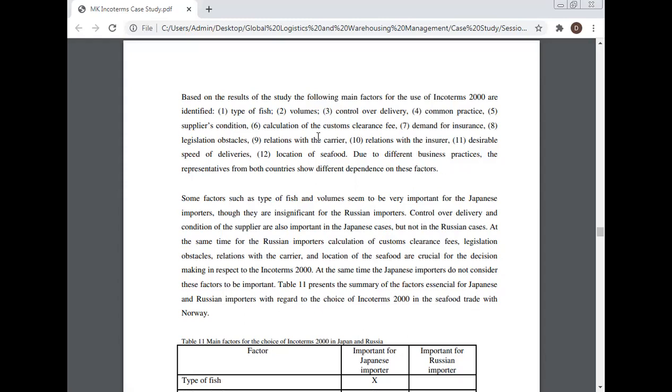Some factors such as type of fish and volume seem to be very important for the Japanese importers, though they were insignificant for the Russian importers. Control over delivery and the condition of the supplier are also important in the Japanese case, but not in the Russian case. At the same time, for the Russian importers, calculation of the customs clearance fees, legislation obstacles, relation with the carrier, and location of the seafood are crucial for decision making in respect of the Incoterms 2000. At the same time, the Japanese importers don't consider these factors to be important.